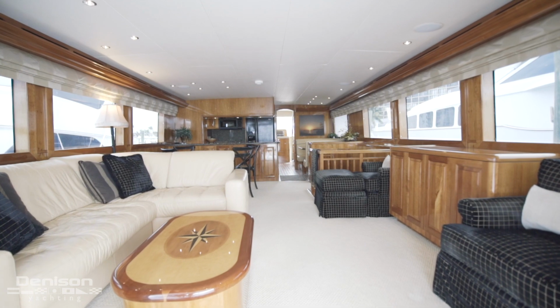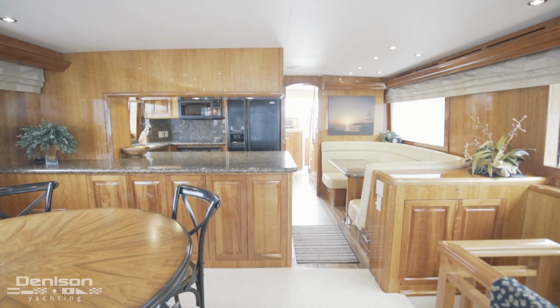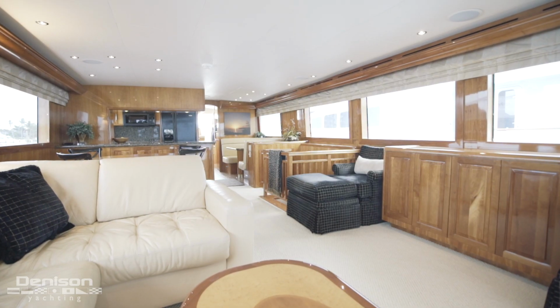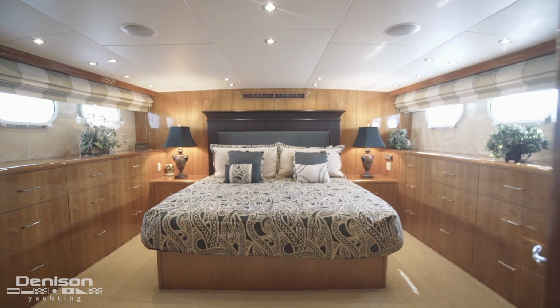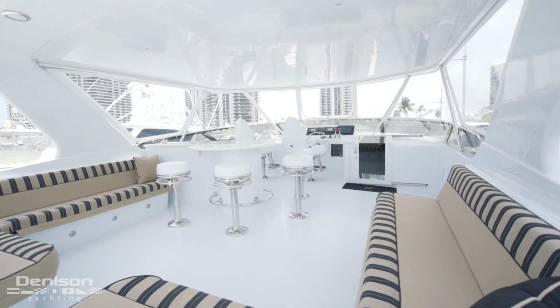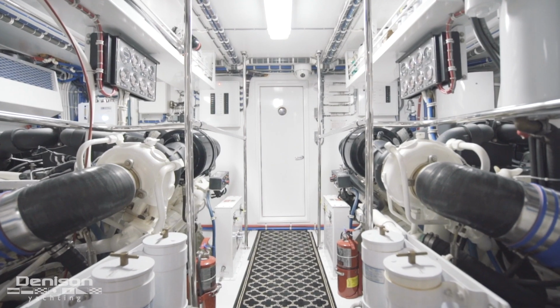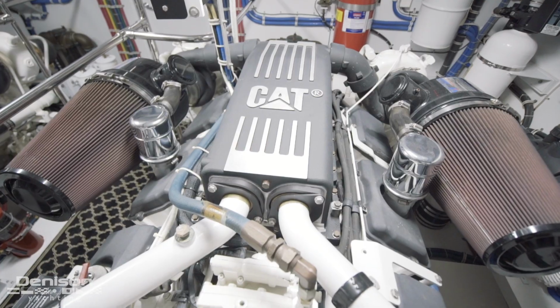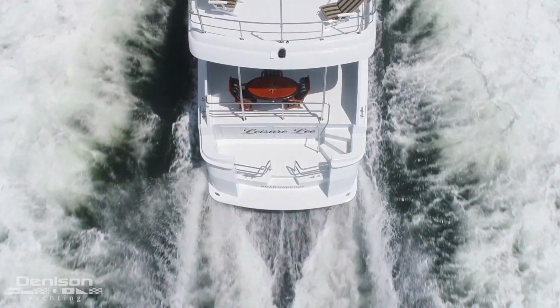Another big selling point is her full beam salon. Throughout the salon and the rest of the interior, she has a preferred cherry wood finish. Her current owner has had her for over a decade, and the boat has always been captain maintained and kept up to date. From her sprawling flybridge to her immaculate engine room, she has a ton to offer her new owner. We're going to start today's walkthrough aft.